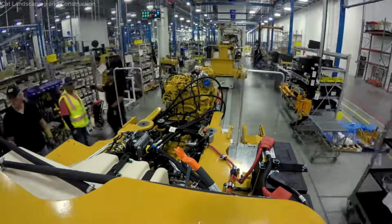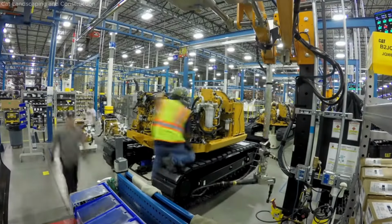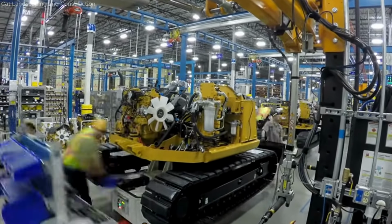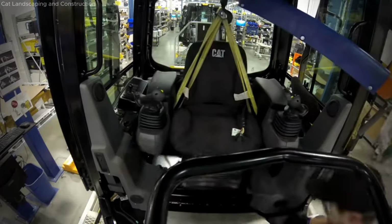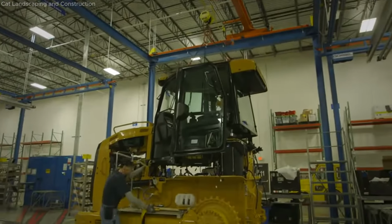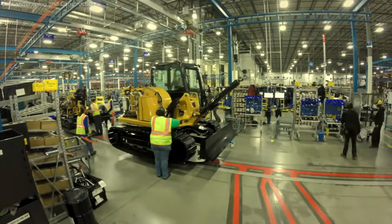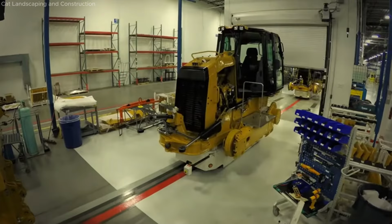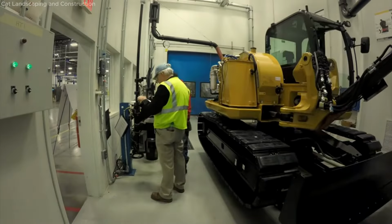Operators assess machine response, fluid pressures, temperatures, and electronic systems. Any deviation triggers immediate correction. The final inspection includes a detailed audit of fit, finish, labeling, and configuration compliance. Caterpillar's Athens plant integrates BIQ principles at every step, empowering employees to halt production if quality standards are not met. Every Cat Mini excavator and small dozer leaving the facility is ready for the toughest jobs.